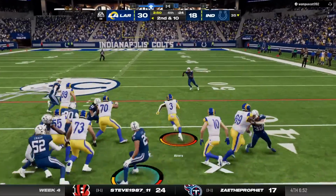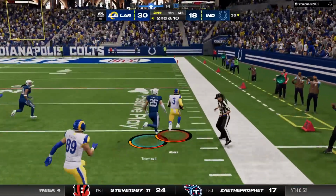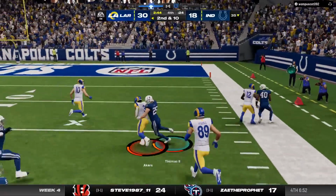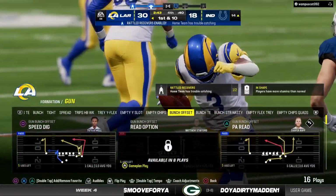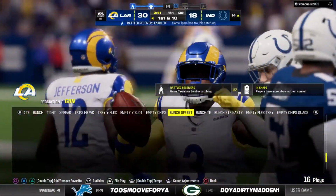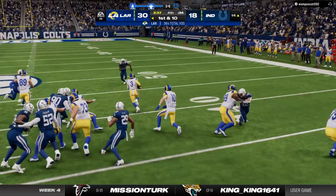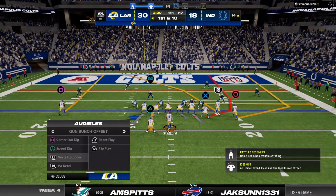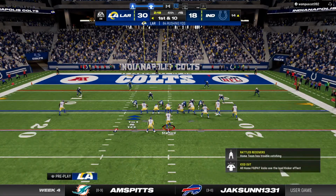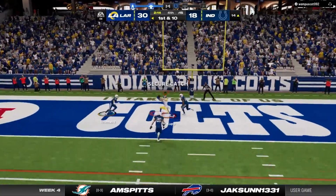Off the option, here's Akers. Down the sideline he goes. And he will finally be taken down, but not before he gets it to the Colts' 14-yard line. The 71 yards rushing on 12 carries for him now. Well, that's a carry they have to be satisfied with. And throughout this game, they've been satisfied with what he's given them. Whenever they've needed a big run, a first down, he's the guy they've turned to.